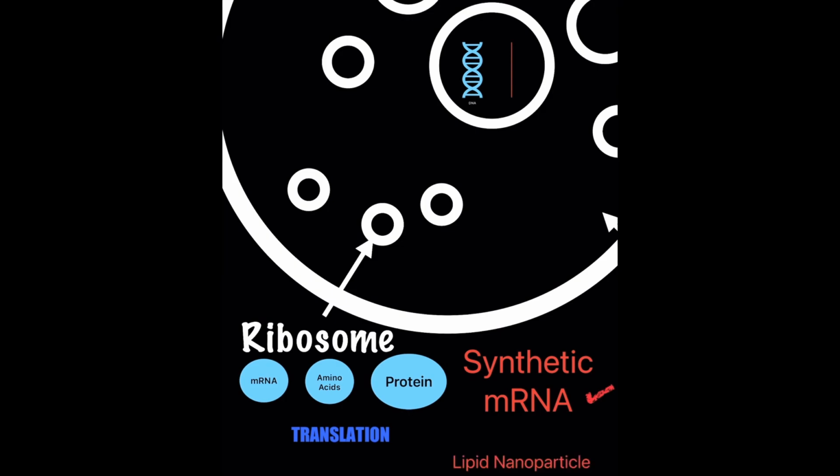This synthetic mRNA needs a shield to get safely into our cells. It's wrapped in a lipid nanoparticle, which is basically a tiny fat bubble. This helps the mRNA enter our cells without being destroyed. Once inside, the mRNA trains our cell to produce a piece of a virus, just enough to alert our immune system, but not enough to make us sick. It's like a training program preparing our immune system for the real thing.